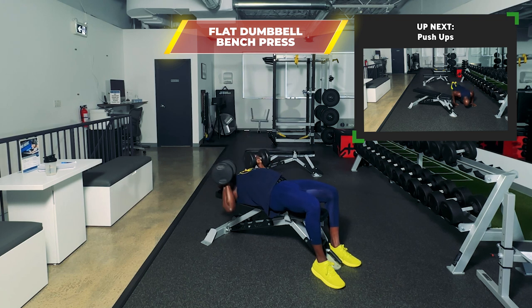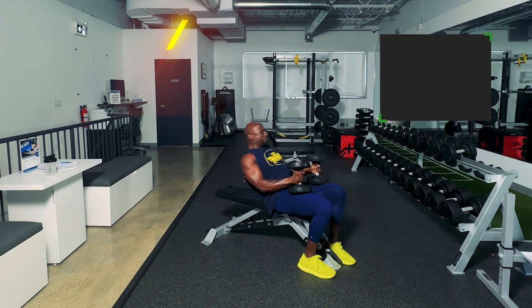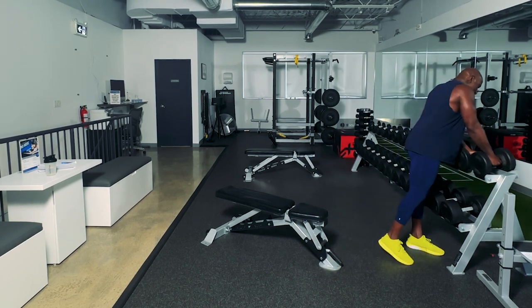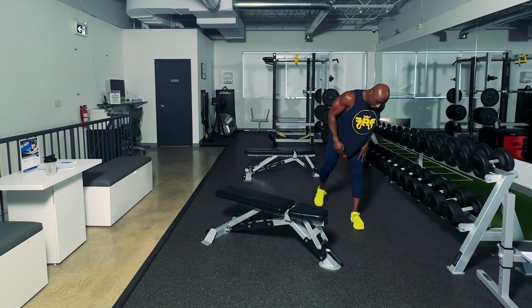8, 9, 10, nice. 1, 2, good, that's 12. Now, we're gonna go to push-ups. So stick to the body weight. We're gonna go to push-ups, 25. Try to get 25 out.